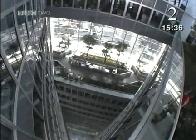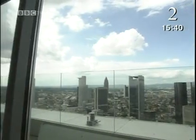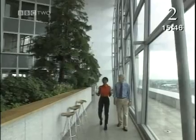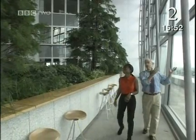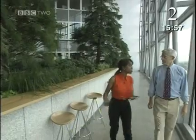The new Commerzbank building in Frankfurt is the tallest building in Europe. Dennis Phillips has just moved into his office. What's the point of having hanging gardens all the way up here on the 39th story? Well, it's a great place to take a break, and of course you can meet your colleagues here and you get a lot of fresh air from these windows that open up. And I can see you also get an awful lot of light in here as well. Well, we do. You get a natural light.